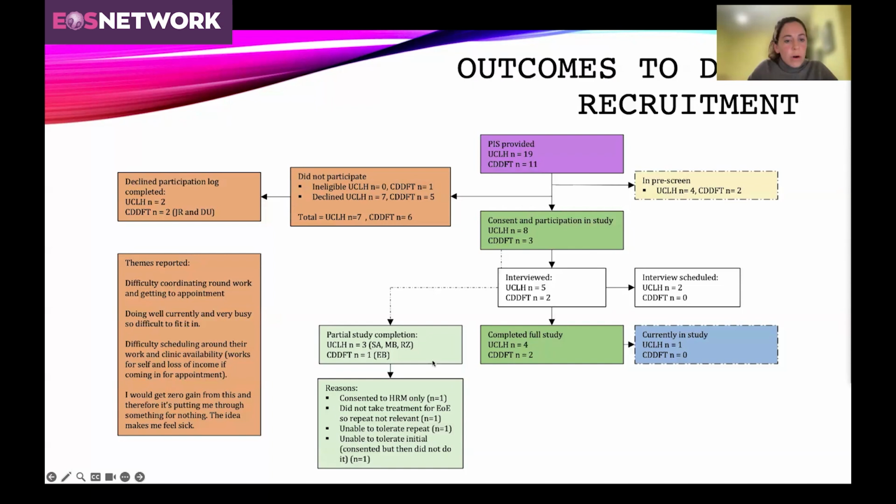And then we've got 4 patients who have partially completed the study, for various reasons. For example, one person decided not to take the treatment for their EoE, so the repeat tests were not so relevant at that point. One person only consented to one element of the study, so they wanted to do the manometry side, which is the swallowing part, but not the 24-hour test. One person wasn't able to tolerate the test, and one person felt unable to tolerate doing it again, but managed it in the first place. So that's an insight into where we're at currently, and this type of information will help us know how we would scale up the study if we wanted to.